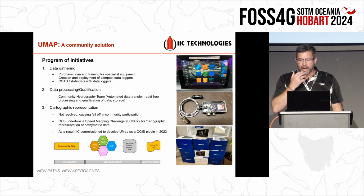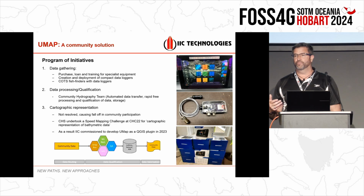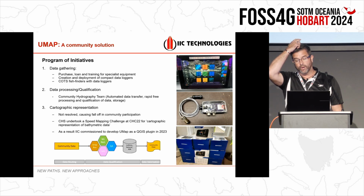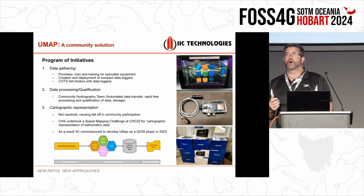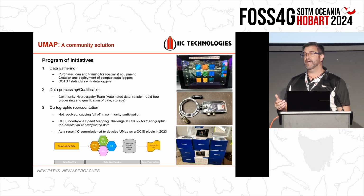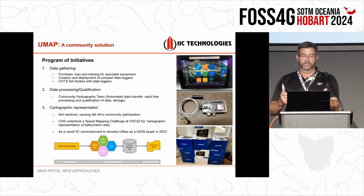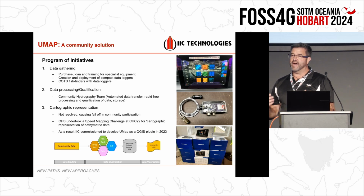Step two, again, they recognised that they couldn't train the local communities on how to process or expect them to splash out to buy all of the software required. So what they resolved was to build a team within the Canadian Hydrographic Service called the Community Hydrography team. So what happens now is any of these Inuit communities can gather data and they upload it to the Community Hydrographic team, and they'll do all the processing and data cleaning and quality management for them, and then send it back.